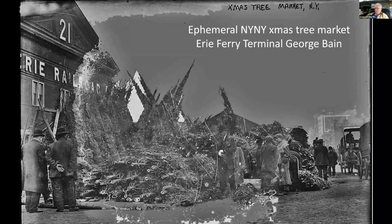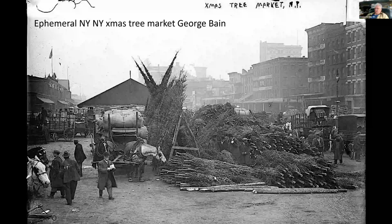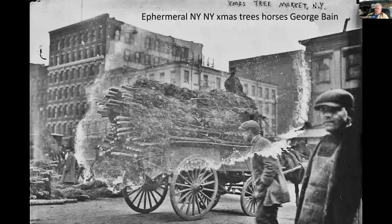You can see some pretty tall trees there, so probably for all the big buildings and storefronts in New York City. Here's another George Bain photo of the same area, the same tree market. And yet another one with a wagon load of trees going out to probably the local neighborhood selling point.